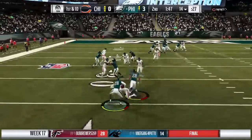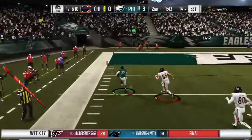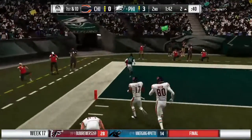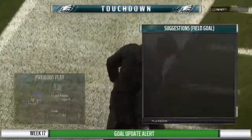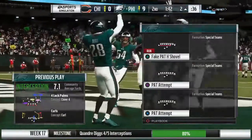My goodness. Picked off by Quandre Diggs. And he takes this one back into the end zone. And the Eagles defense gets a pick-6 TD.